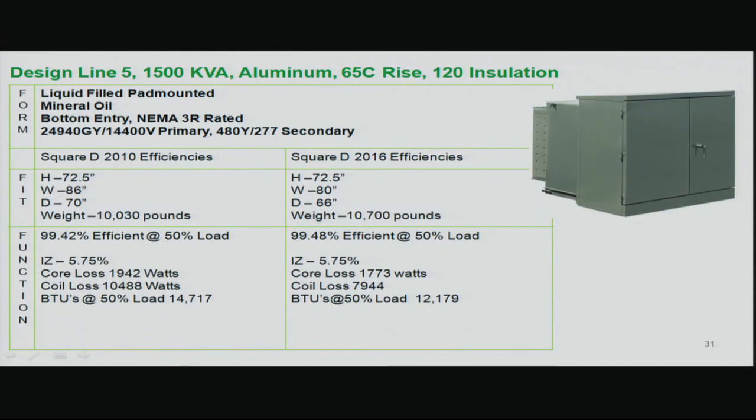So let's look at the form, fit, and function for liquid fill. You won't see a lot of change in the form or how you'll install this transformer like you saw with the low voltage. We're going to look at a liquid fill pad mount, but you'll see similar changes for the liquid fill substation. We looked at design line 5, which is a 1500 kVA aluminum 65-degree rise liquid fill transformer.